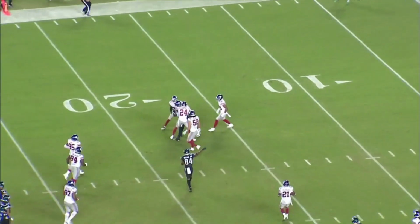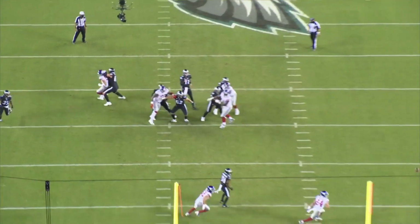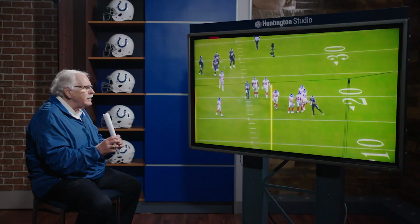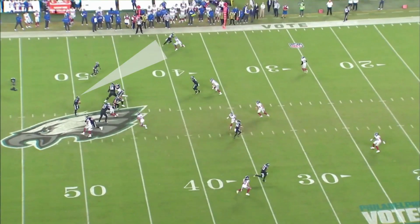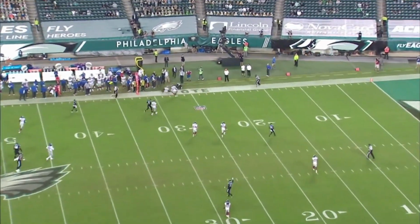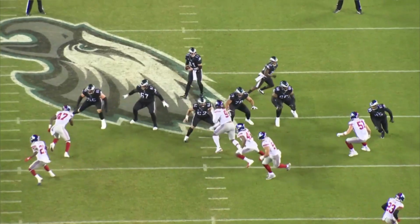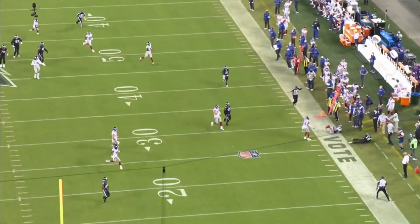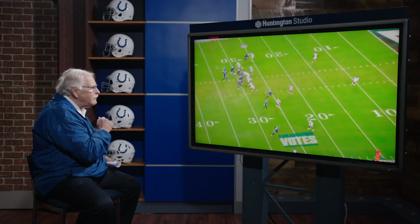You see a big release, quick arm, very reminiscent, really, of Andrew Luck with that overhand delivery. Very good inside second level throw. Okay, now we're going to see a great throw into the adjustment seam of Cover 2. That is in front of the safety and behind the corner. Now this ball has to be thrown perfectly, because if there's too much on it, the safety makes the play, and if there's too little, the corner makes the play. Great throw against Cover 2.